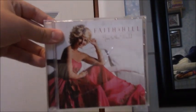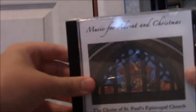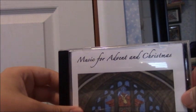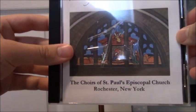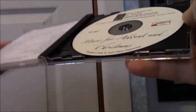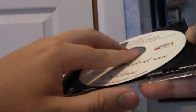Train, Christmas in Tahoe. I do enjoy the music of Train. Faith Hill, Joy to the World. I got 2 local releases. Well, this one is music for Advent and Christmas from the choirs of St. Paul's Episcopal Church in Rochester, New York, which was the exact town, or exact area, I should say, that I got all this stuff in. Yep, it's a CDR release.